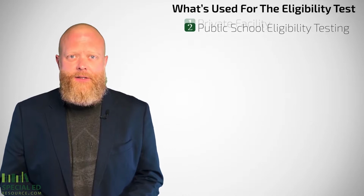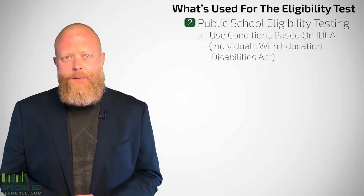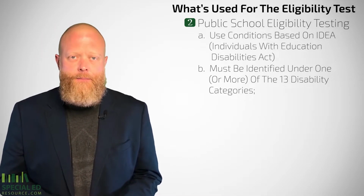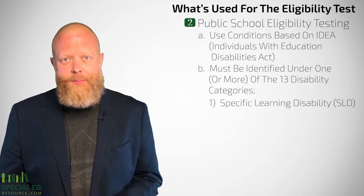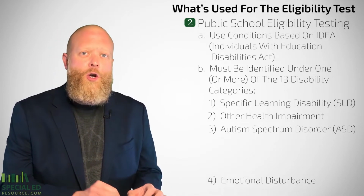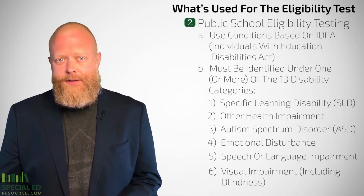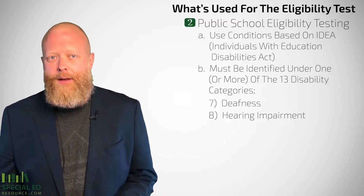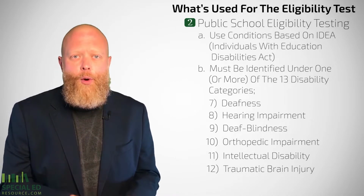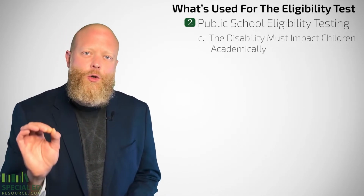Regarding public school eligibility testing, they use conditions based on IDEA, or Individuals with Disabilities Education Act. They must be identified under one or more of the 13 disability categories. Now, this list includes specific learning disability, or SLD, other health impairment, autism spectrum disorder, ASD, emotional disturbance, speech or language impairment, visual impairment, including blindness, deafness, hearing impairment, deaf blindness, orthopedic impairment, intellectual disability, traumatic brain injury, and multiple disabilities. Also, the disability must impact children academically.